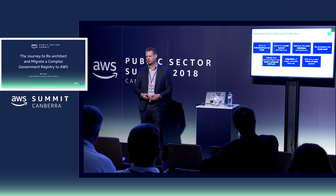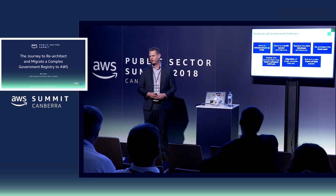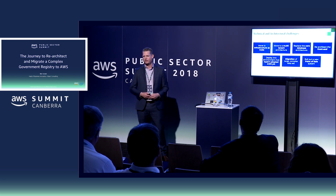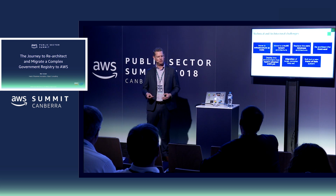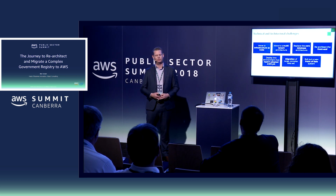We added moving to infrastructure as code just so we could deploy everything. We wanted to make it multi-tenanted, so we had a platform that we could bring other businesses, other government agencies onto. We wanted to replace the core database and introduce document databases in there as well. We wanted to redo the front end because we had a big complex Java server-side front end, and we wanted to replace it with an Angular and API-driven front end.